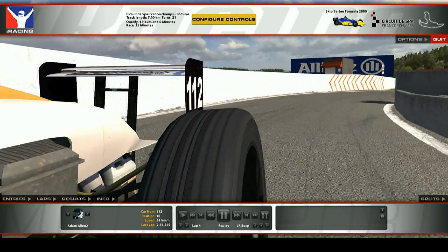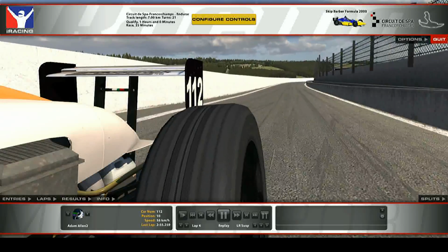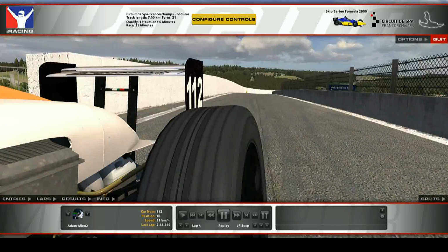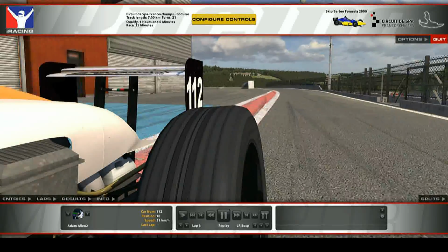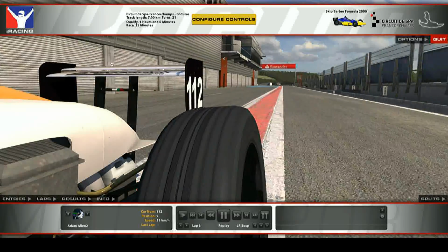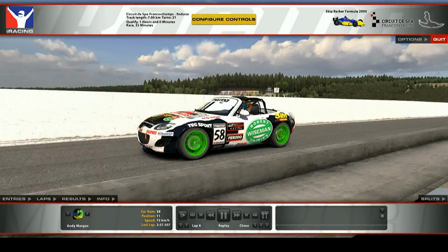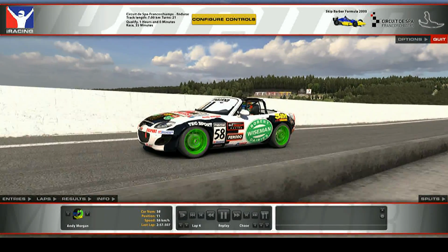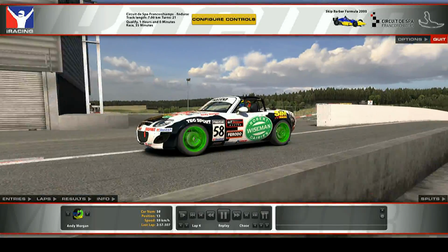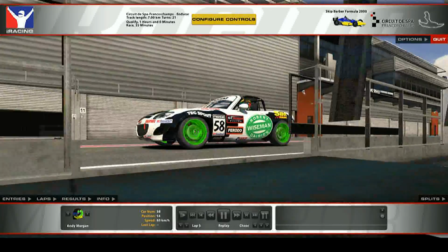Next to go into pits is Adam Allen in the Skip Barber. And from this camera view we can see that there is another car coming in behind him. So we're going to have a look at who that is. Looks like it's a Mazda MX-5. Yes, that's an MX-5. That's the flying cow, Andy Morgan. Well, he's not the cow, the car is the cow. And here we see a strange view from underneath the car. A little bit of a graphics glitch there.